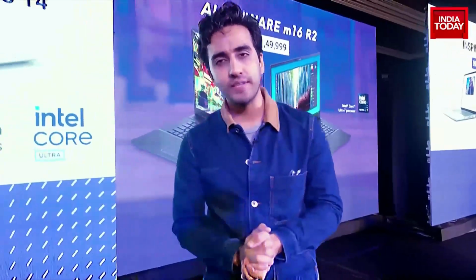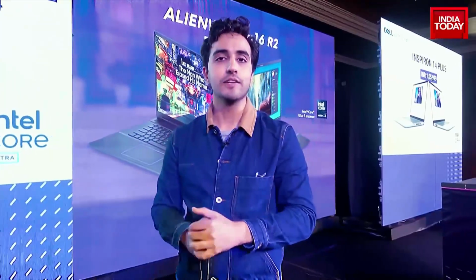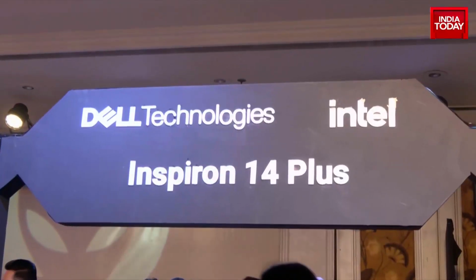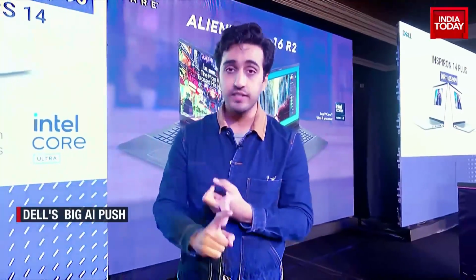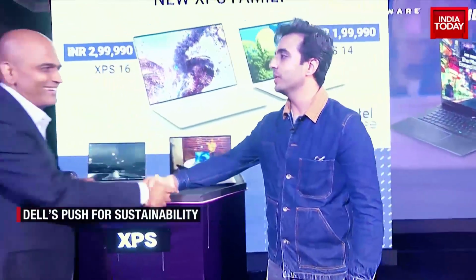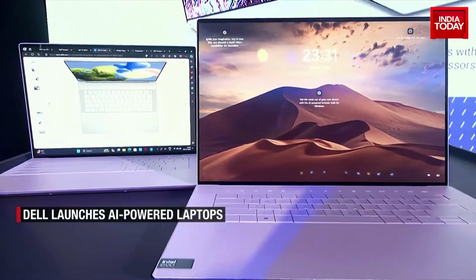Big buzzword of 2023 and now 2024 is artificial intelligence. Everyone's talking about it, but a little less conversation, a little more action. I'm here at the mega Dell event in New Delhi. And of course, across their lineup, they've made some big AI announcements with the Dell Inspiron, Alienware, and of course their flagship XPS. We're going to talk all about that with the man behind this push right here, Rajkumar Rishi. Hi. What a pleasure to have you on the show. Just trying to understand, now the XPS 16 is nearly 3 lakh rupees.